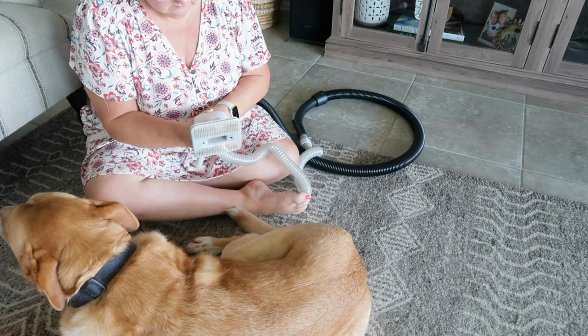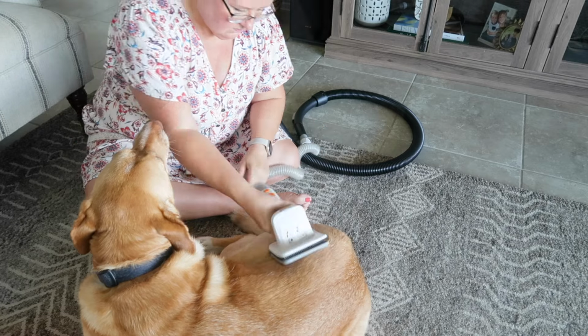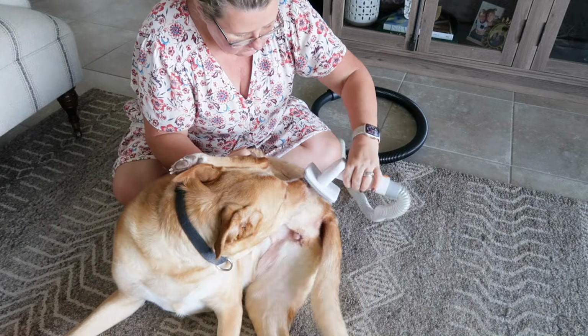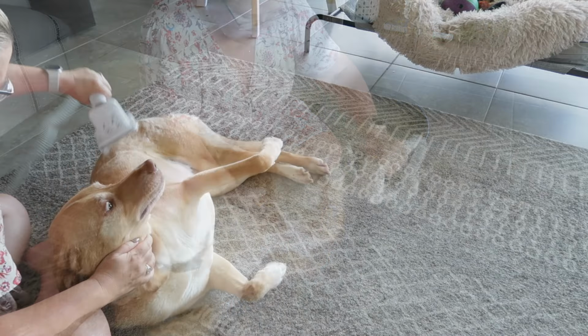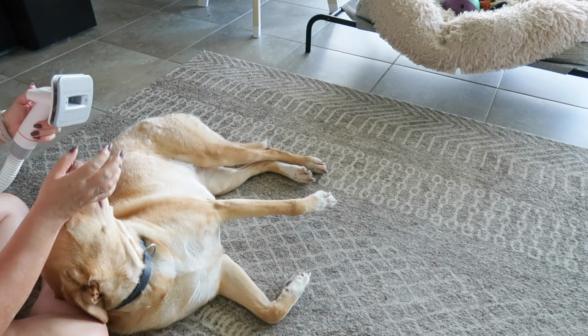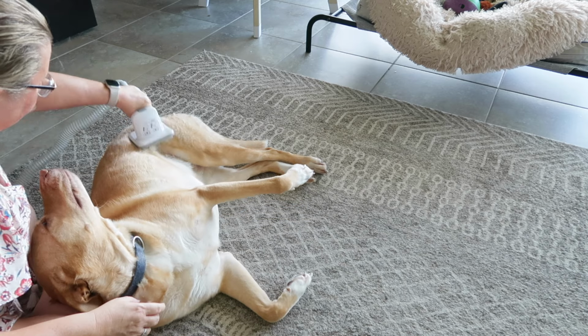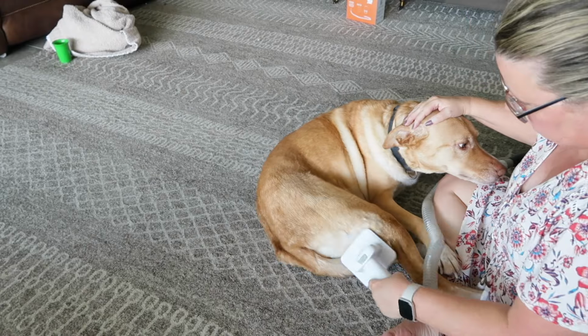Anyways, this brush also comes with one of those fur ones. It's a de-shedder, and it's much more rough. She does not appreciate that one as much as she does this one. So it's going to take me longer to get her undercoat pulled out with this one. But I do it often enough that I've gotten the majority of the undercoat out.